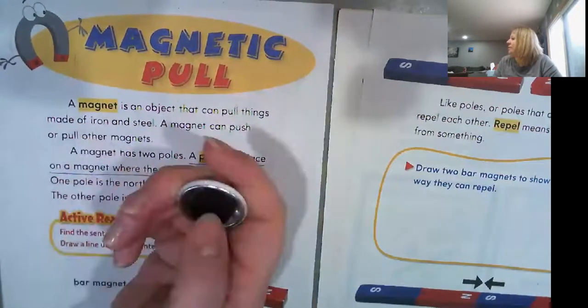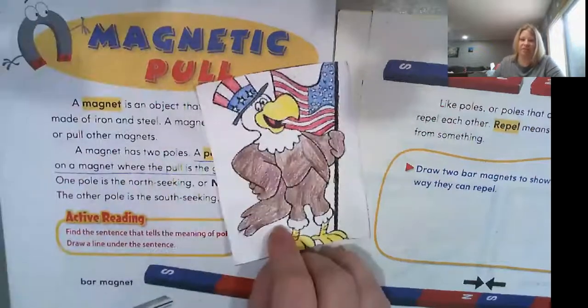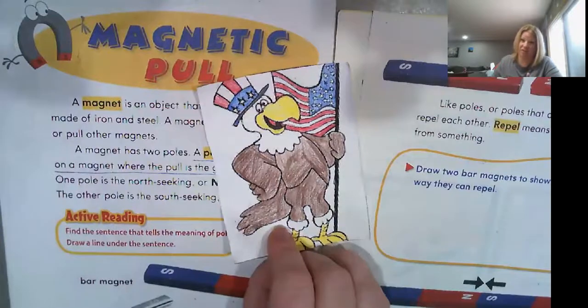Noah, grab me a magnet. Yeah. This is tank tops and bell bottoms. Noah is very proud of this coloring. It hangs on our fridge.